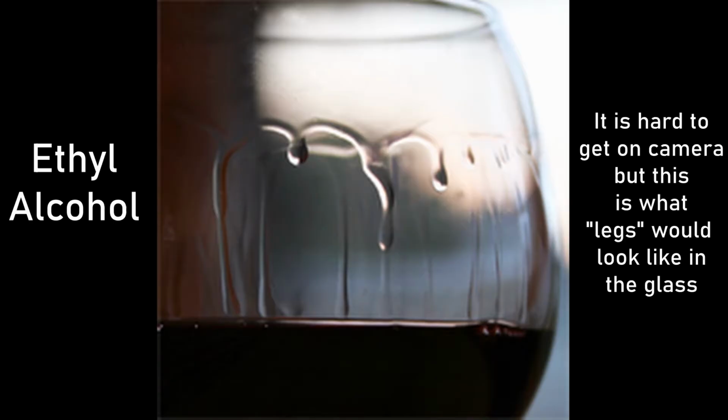The next part of sight is, you're just going to give it a little swirl, and then when you stop, you're going to notice that little teardrops or legs start developing off the glass. Now, wine has about 15 different alcohols in it. One of the alcohols is ethyl, and that alcohol inside the wine is what determines these legs. People say that how thick or how thin they are, how fast or how slow they run down, determines the alcohol level in the wine. I don't particularly take that as a way to determine the alcohol in the wine, but some people do.